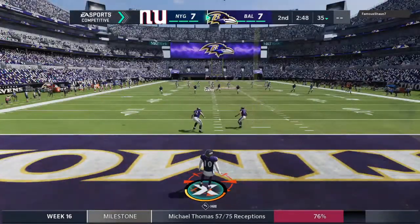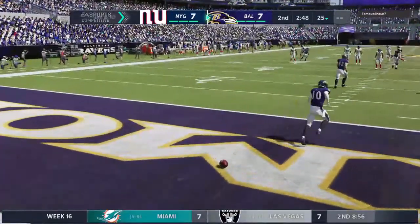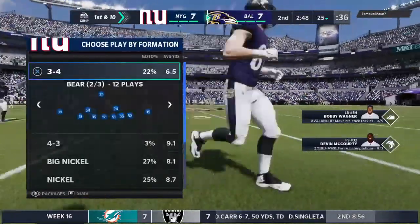So all even at 7 now as they kick it away. Taken about 7 yards deep. Ravens take over 1st and 10 at their own 25-yard line.